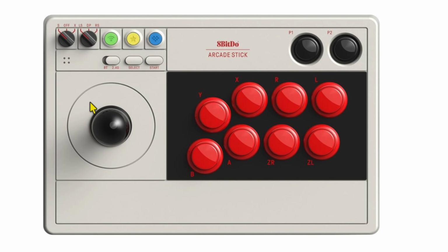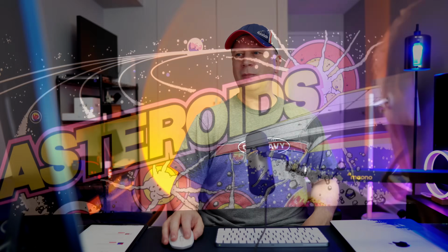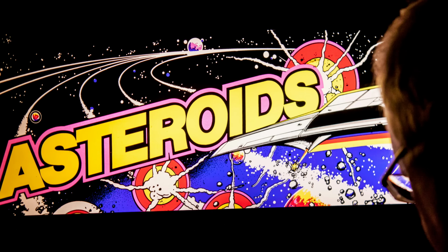The beauty of this thing, let me actually click on this one. So this one gives you a controller that you can actually move around like this with your hand, a stick controller. You've got all the arcade buttons over here, two buttons for player 1 and player 2 here, and a bunch more settings over here. So you can hook this up and play all of your arcade games on there for, what is that, $76. You can't go wrong there.